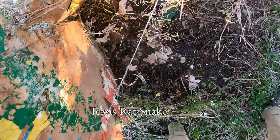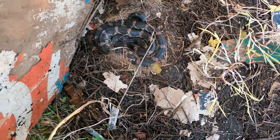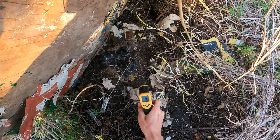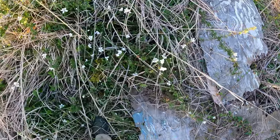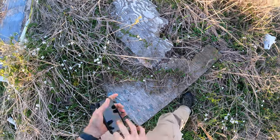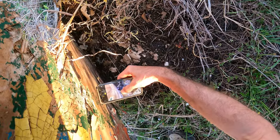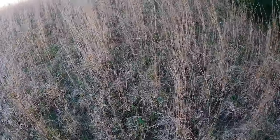Oh hey, whoa! What a nice looking ratsnake. I'm going to get real close to him. Wow, that's cool. All right, let's get a little bit of temperature. It's getting pretty close to the evening. He's 77, ground 69. The top of that 68. So he's been warmed up from the rest of the day. Take a little in situ photo. Cool, pretty guy. So this might be my last stop.